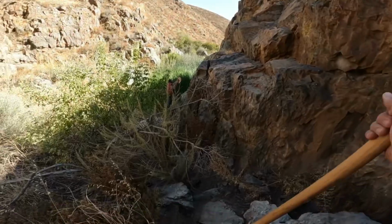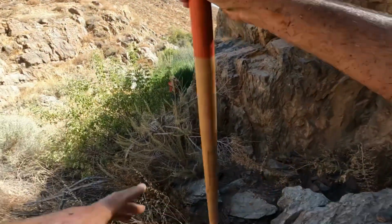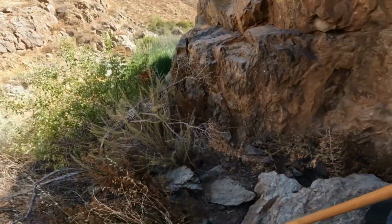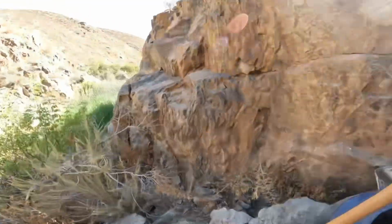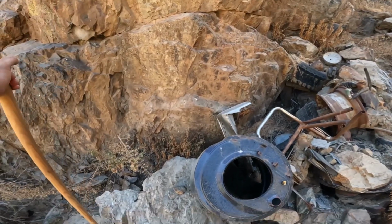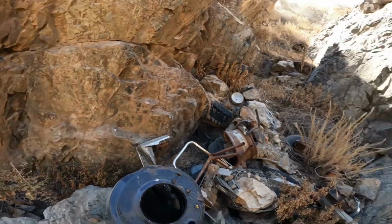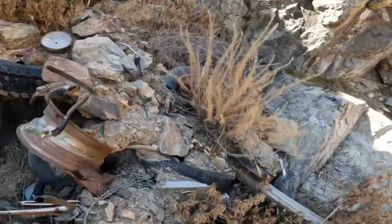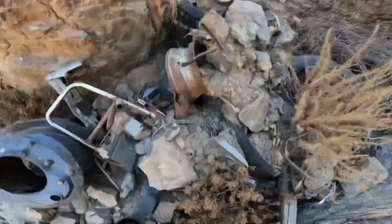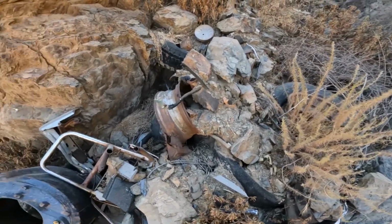Oh, dude. Do you see that? Ow. Yeah, the camera's on that one. I got so much dirt in my mouth right now. I've fallen twice. Usually I never fall. I think it's because I'm hiking in these water boots. Damn. Just walk this cliff edge.